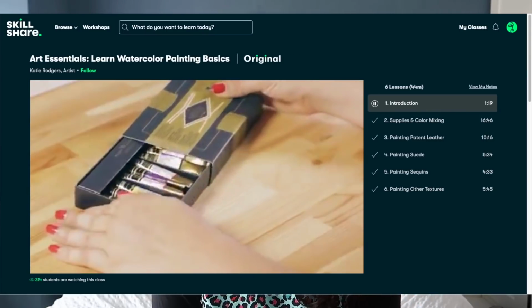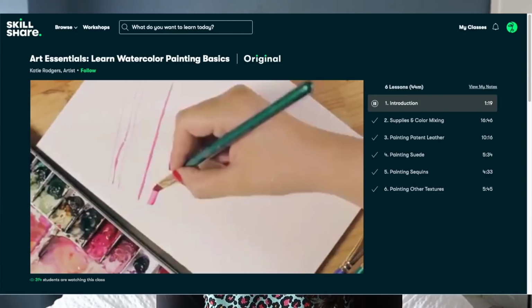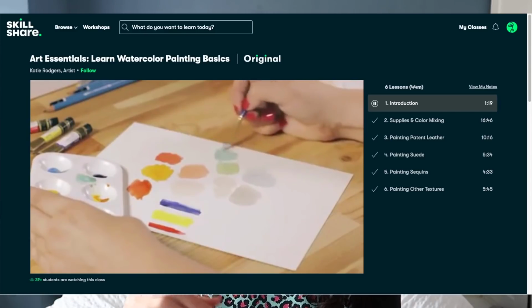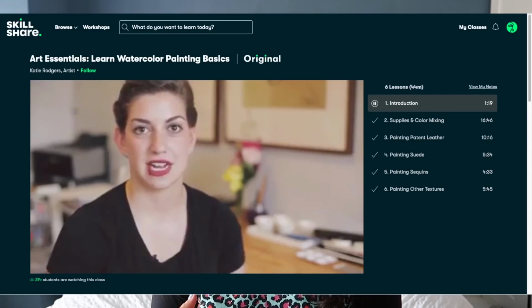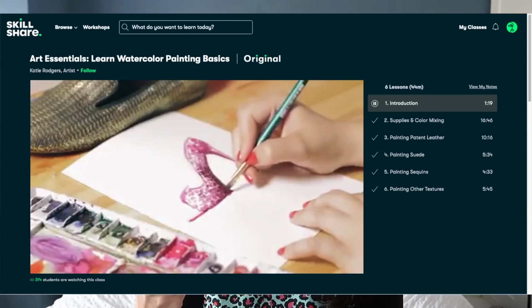The class is great because she talks through all the basic tools you need, the pencils and brushes and paints, and how to mix your colors, and then she dives into how to create different textures on different shoes, which I just thought was wonderful, like how to paint sequins and suede and even the shine on patent leather.